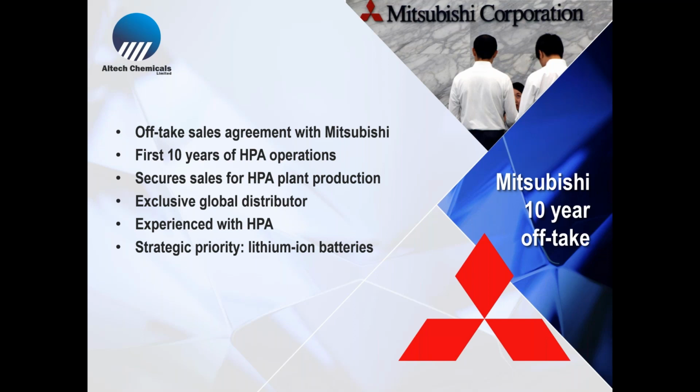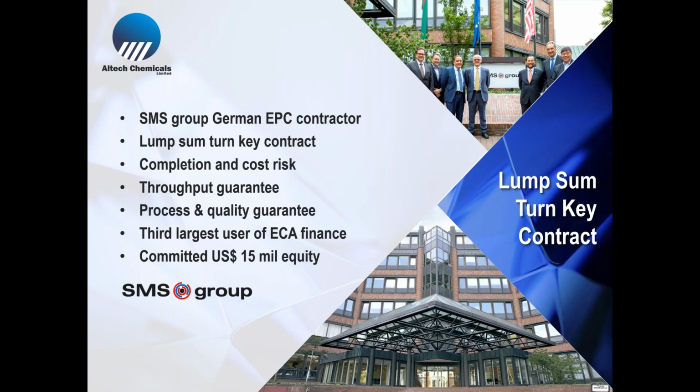The next risk in any project is execution risk. I read a recent article that out of 106 projects, 67% of those had capital cost blowouts. Now, the way we are going to manage this risk is we've teamed up with a very large German engineering group called SMS Group. Now, SMS turns over about 3 billion euros a year. They have about €1 billion cash in the bank. They're a private company, but they have about 16,000 employees.